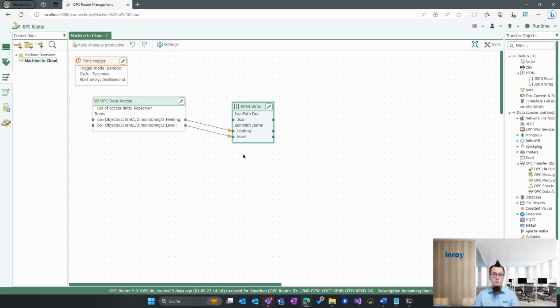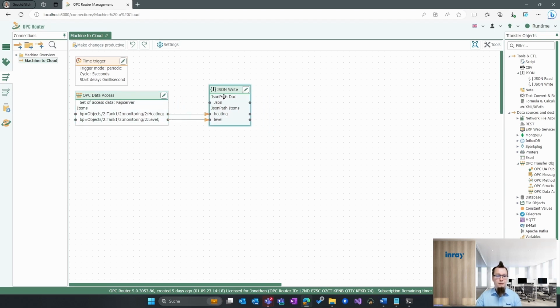And here you can see one of the aspects where we've integrated user feedback. We've integrated a lot of user feedback in OPC Router 5. One of these things being the grid. So you can see the small dots and the transfer object snapping to those dots. So it's really easy to get the arrows to line up straight, and it just looks nice that way.